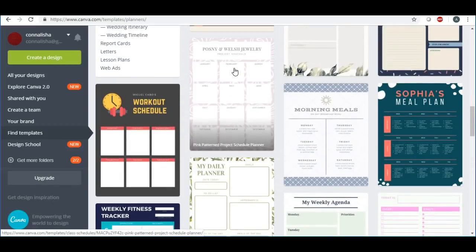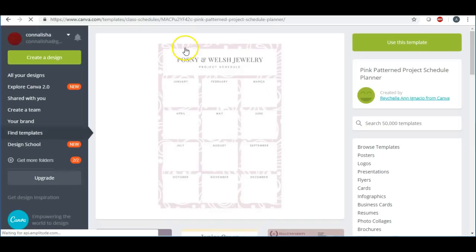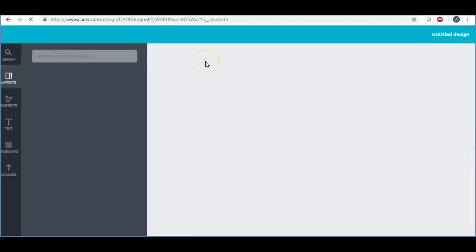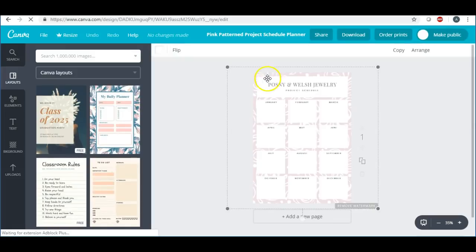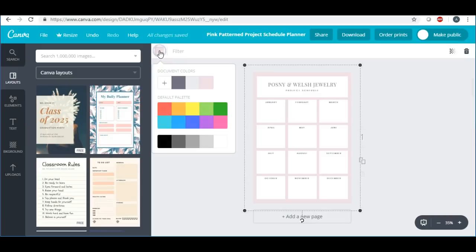So I'm going to go back up here to, let me pull up this one because this one already has the boxes on it. Now, I'll be honest, I don't like this design. So I'm going to pull this up and see what I can do with this. When you have this, it's pretty cool because if you just click, usually right here, and click delete, it will take out that design that you don't like.